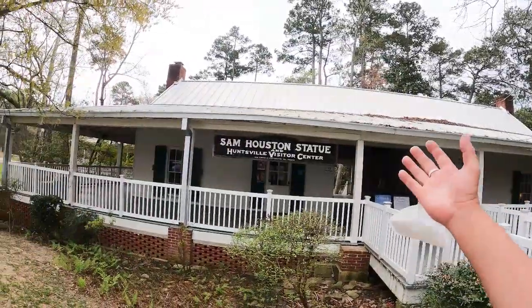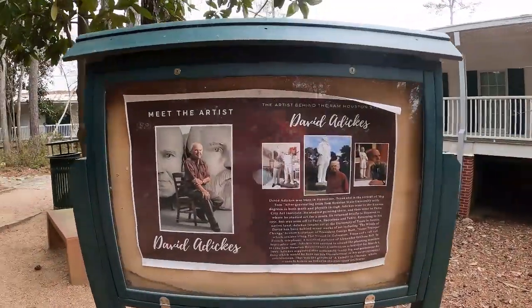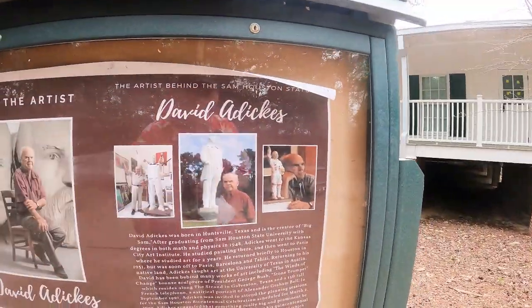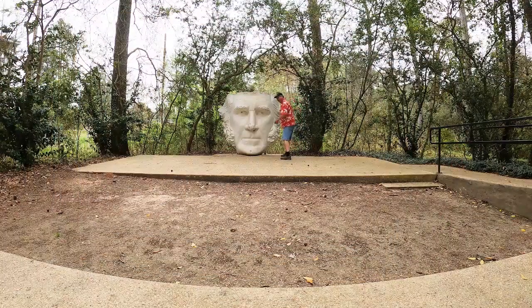Since we're camping in the Sam Houston National Forest, I think it's only appropriate that we pay a visit to the Sam Houston statue and see what we can learn a little bit more about the man himself. So let's go check it out. The artist, David Adickes. This is the head of himself.